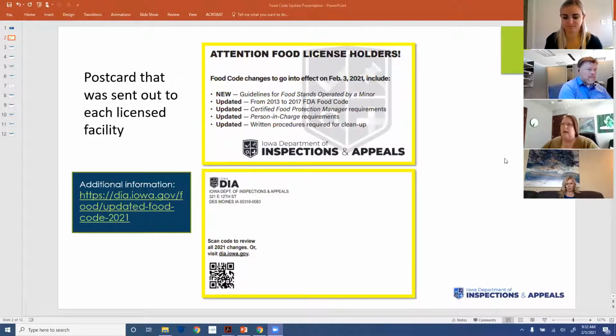First of all, we mailed out postcards to all of the license holders in the state of Iowa. Those went out a couple of weeks ago, and if you received one, it was a yellow postcard. This is the front and back of the postcard. It has a QR code on it, so you can scan that QR code with your phone, and it will take you directly to the Department of Inspections and Appeals website. To access the website directly, you can go to dia.iowa.gov, and on the menu there's a part where you can get to the updated food code, or you can go to this link right here directly.